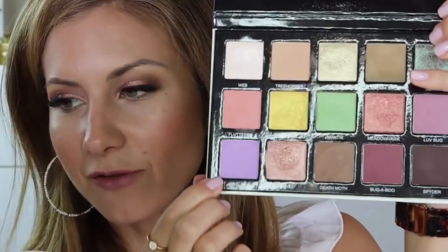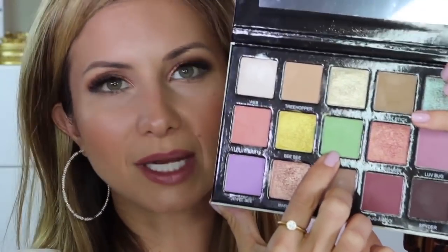Okay, now I've got these two shades to play with. I've got the shade Jewel Bee and the shade Mantis, both very vibrant pops of color. Jewel Bee is this really gorgeous kind of mid-tone, almost like a lilac-y purple, but deeper than a lilac. And then Mantis is just like this really unique, vibrant matte green. So let's see, what are we gonna do here? I'm gonna put them both on my lower lid.